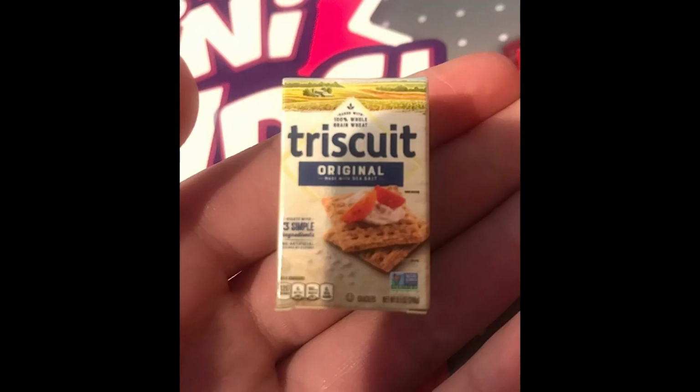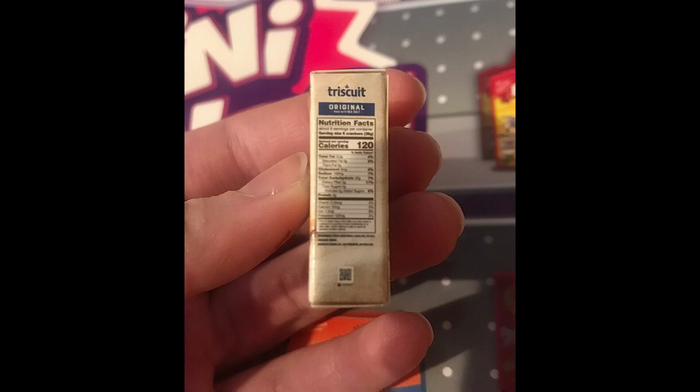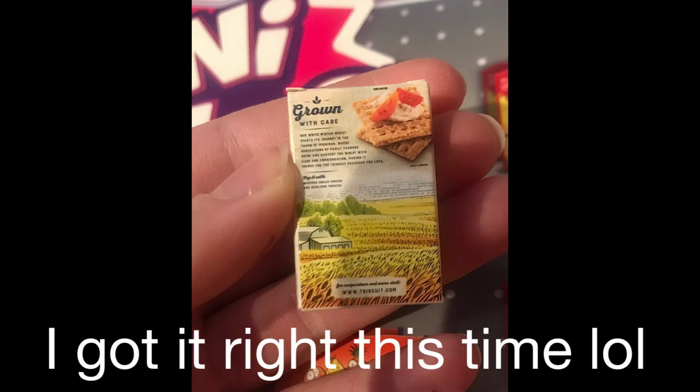The front has a picture of a farmer's field and a picture of the crackers advertised with some sort of cream and tomatoes. On the back there are the nutrition facts, calories and a tiny QR code. The left side says made simply, with circles underneath saying cook the wheat, shred and weave the wheat together and bake them to golden perfection. The back says grown with care, with repeating images from the front but bigger.